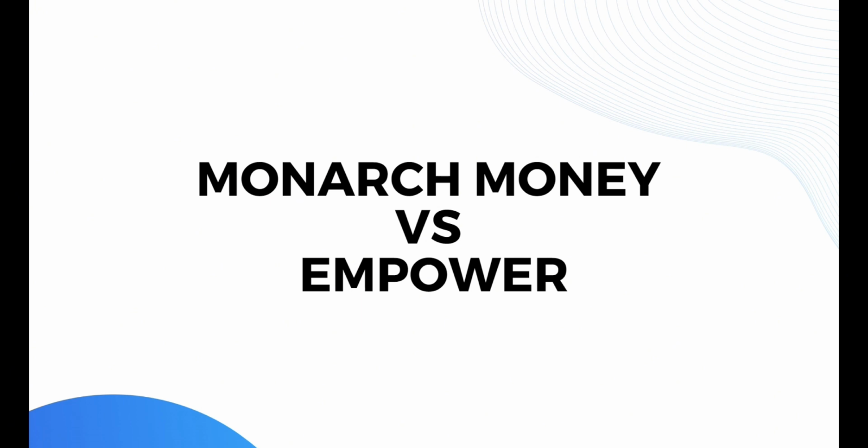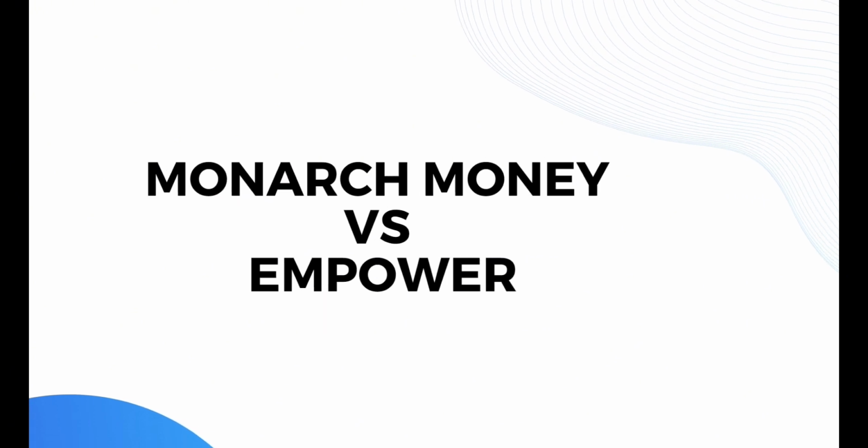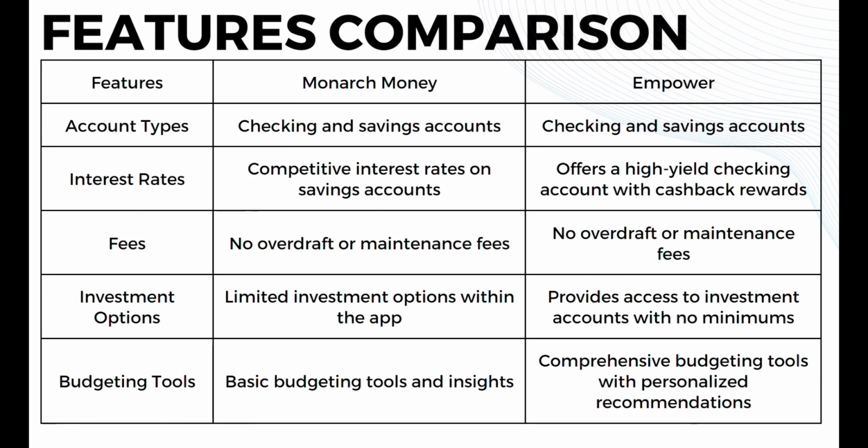Now that we know the overview of both platforms, we can proceed by knowing other details about Monarch Money and Empower. So let's start with the features comparison of both platforms. As you can see in this table, in terms of account types, Monarch Money offers checking and savings accounts, while Empower also offers checking and savings accounts. In terms of interest rates, Monarch Money offers competitive interest rates on savings accounts, while Empower offers a high-yield checking account with cashback rewards. In terms of fees, Monarch Money offers no overdraft or maintenance fees, which is also the same on Empower.